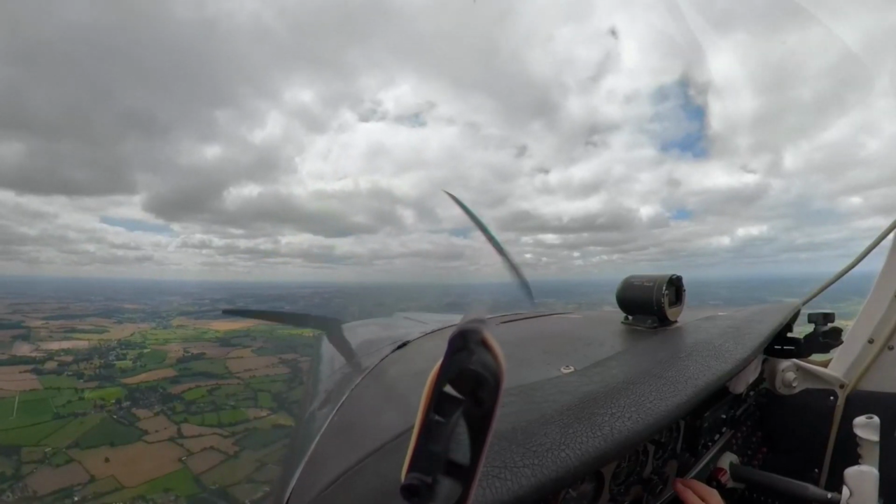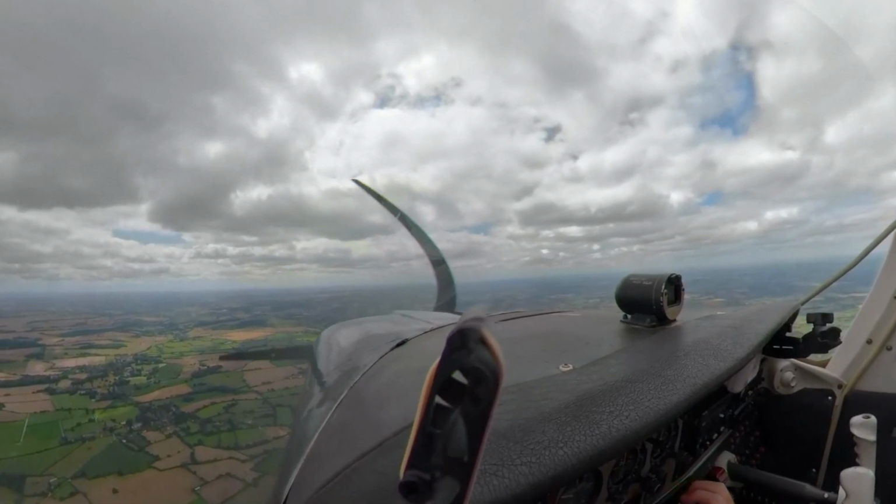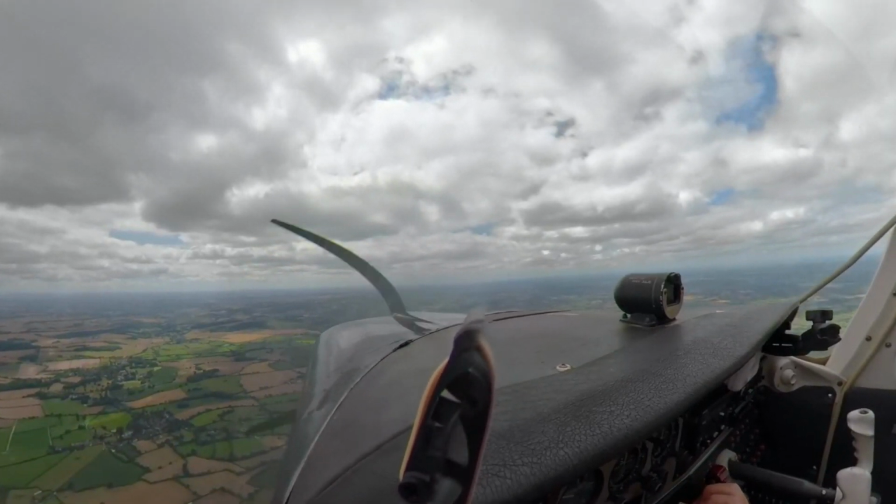Golf X-ray Tango Alpha Zulu lining up 26 for departure. Golf Alpha Zulu, surface wind westerly, 10 knots.